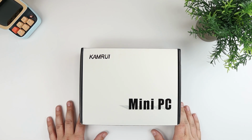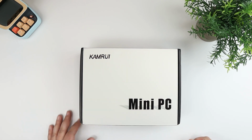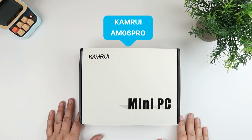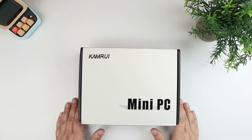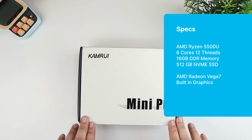This is a mini PC from a company called Kamrui, K-A-M-R-U-I, and this is their AM06PRO Mini PC. As you can tell, it's a compact machine, and the really neat thing is it has a pretty powerful CPU in it. This has the AMD Ryzen 5 5500U CPU with a 2.1 gigahertz base frequency that can go up to 4 gigahertz.